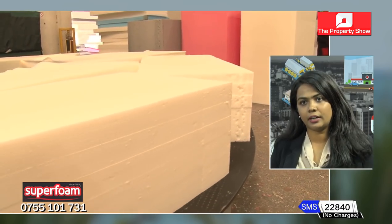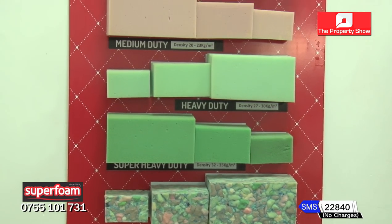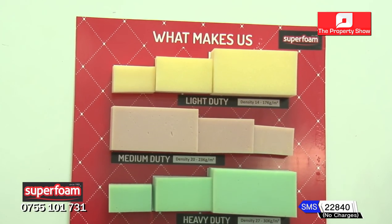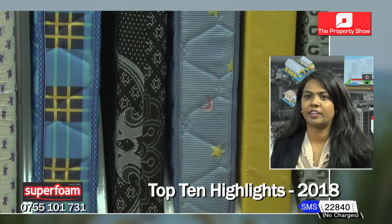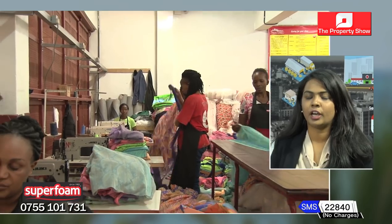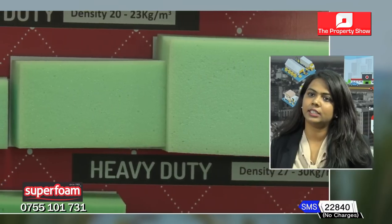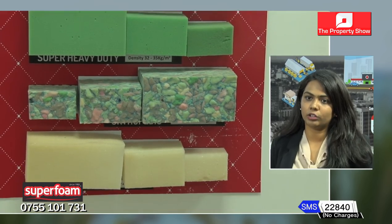We manufacture mattresses and pillows, and in mattresses we have different types of mattresses. We are a pure foam manufacturing unit. We manufacture in Kenya, and we have various densities that we offer, and these densities are basically for different body types, because everybody's body is different, everybody's gone through different stages of life. So we have light density, medium density, heavy density, super high, and orthopedic as well.